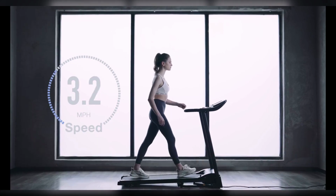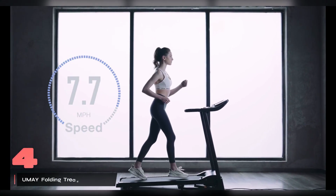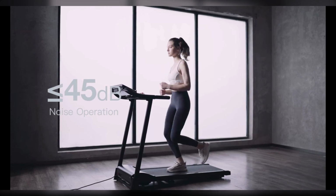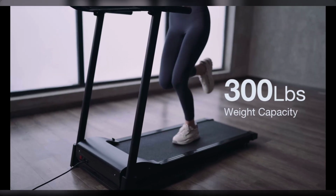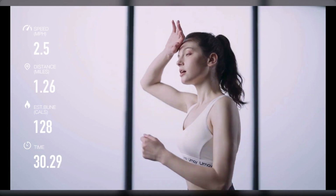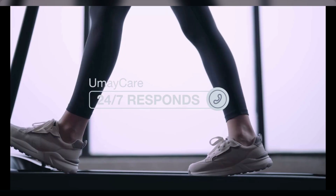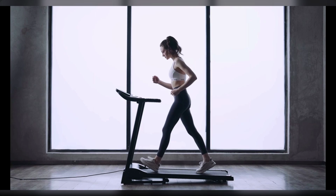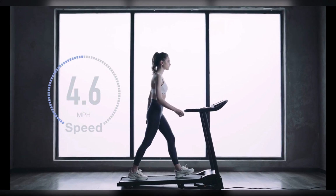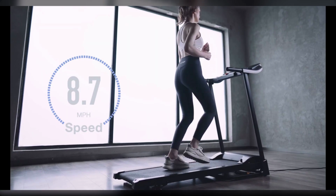Next up, let's dive into the UMay Folding Treadmill 3.0 horsepower. If you're planning to exercise at home, this model is definitely worth a look. What initially stood out to me was its quiet operation. Unlike those treadmills that roar like a jet engine, this one hums along at a mere 40 to 65 decibels. This means you can easily enjoy your favorite shows or get in an early morning workout without disturbing anyone else in the house.